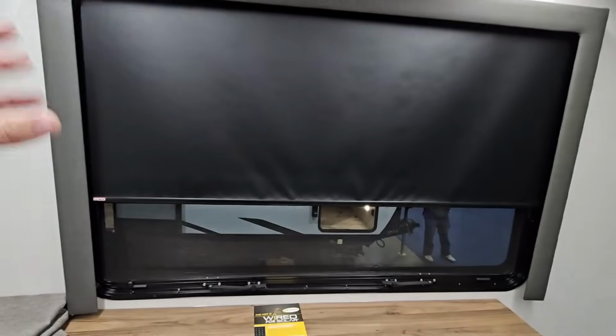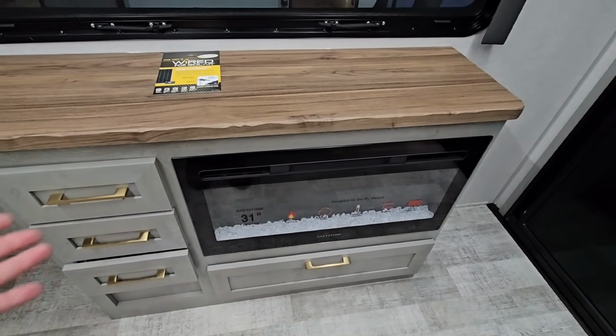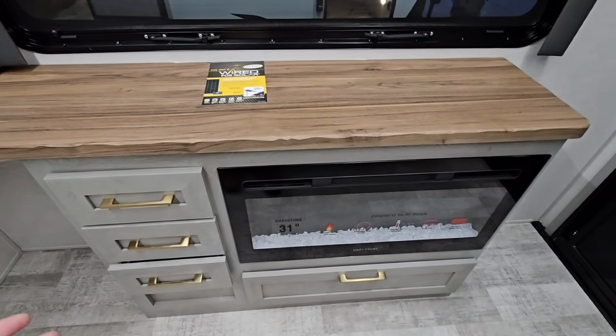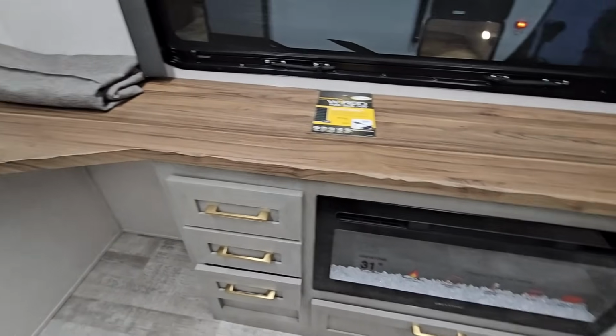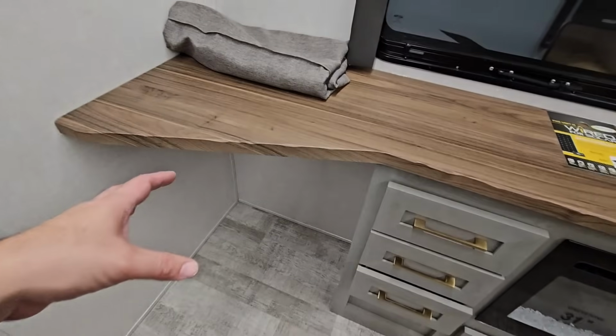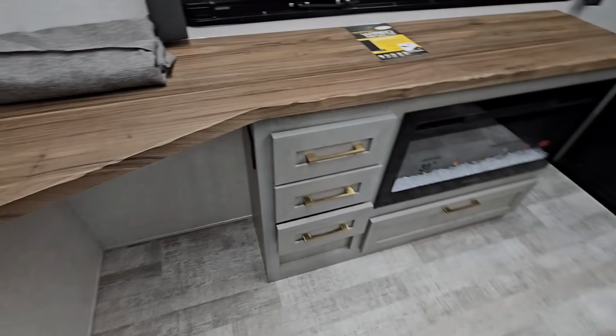Over here, you have a nice blackout shade. I like how it's tucked behind a relatively flat valance. Fireplace in the bedroom, which is really nice. It's also a heater, so it generates heat in here as well, so you don't have to rely purely on your propane if you're just wanting to heat the room at night. Then you have your TV in the corner. Nice little desk area. You can put a little bar stool here if you need to work as well. This is just a great setup.